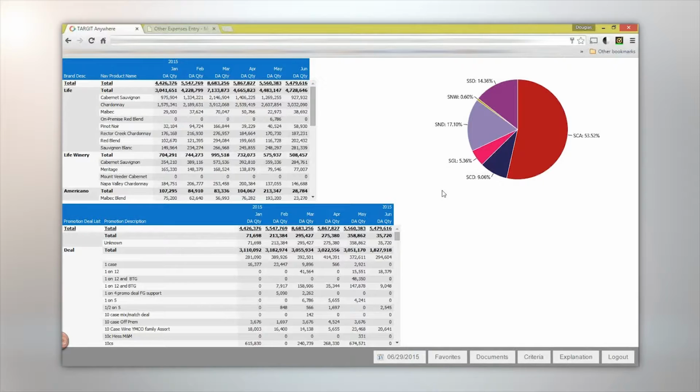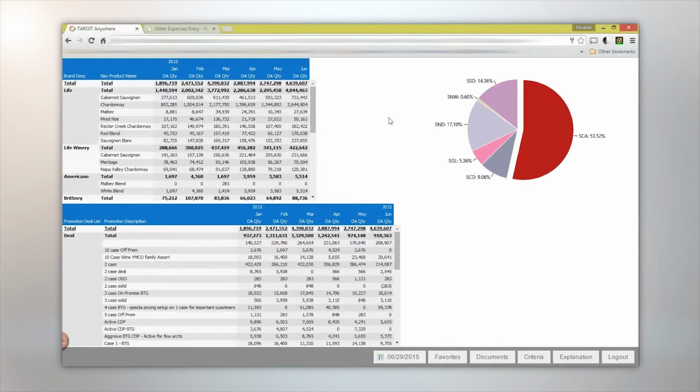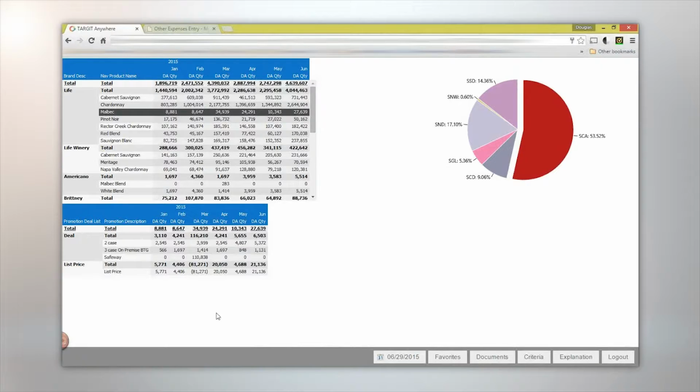And here we might be looking at DAs that come in by product and brand. We can see the actual deals down below. We can see our divisions or our regions over here on the side. And this is the part where Target does get kind of fun. If I say, hey, let's look at my California region, when I click that slice of the pie out, everything else is going to filter on that. If I click on Malbec down below, I can see what's going on with Malbec.